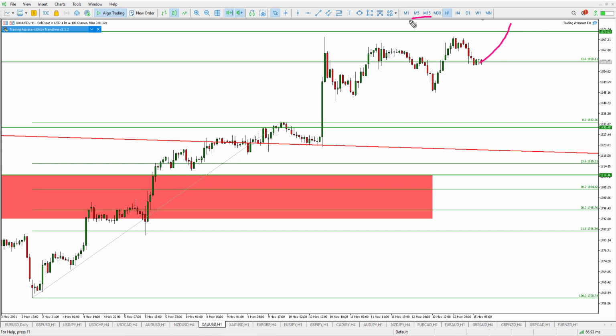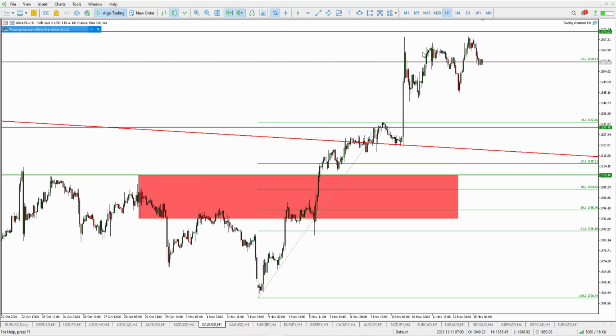So that means, again, on the lower time frames, you can look for long opportunities with tight stop losses. That's not what we do here at Trendline. This is not our style of trading. We've done it before, but now we are more patient, more complete traders, and we're looking for longer term trades, or at least swing trades. So that means I'm gonna wait for price to reach that zone, 1870, 1880.